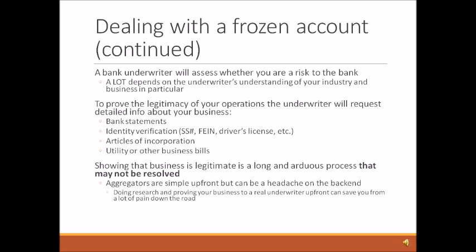But unfortunately, showing that your business is legitimate is a long process that may not in the end get resolved. As I said, aggregators are simple upfront, but can be a headache on the back end, and don't necessarily have the time or the desire to keep your account open. If you do a bit of research though up front and prove your business to a real underwriter, it can save you a lot of pain down the road.